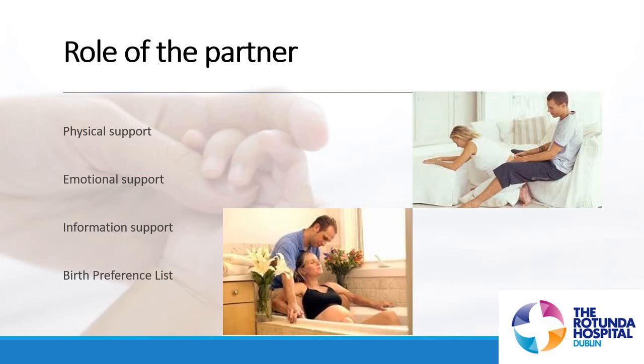A birth preference list could be divided into, I suppose, two phases: the early at-home stage, and the established labour, established birth, coming into hospital. At home, because this could be your reminder on the day, dimmed lights could be there. Don't forget to listen to my Spotify playlist that we put a bit of time into creating. I might watch my favourite movie, go on a walk to encourage baby to get into a good position, have a bath, and so on. So maybe work on a little birth preference list for the at-home stage, and then again for in here.